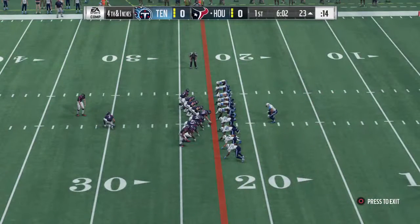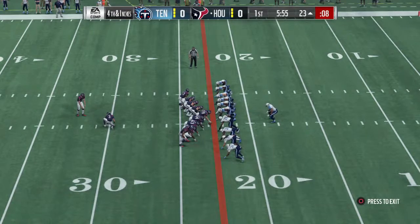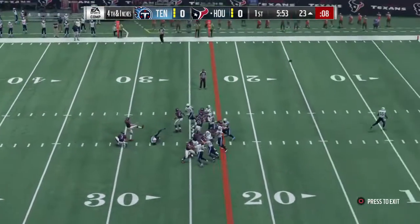An update from that game going on in the Meadowlands. It's the Dolphins that have grabbed the early lead over the Jets. And we'll keep an eye on that one as our game goes along here.